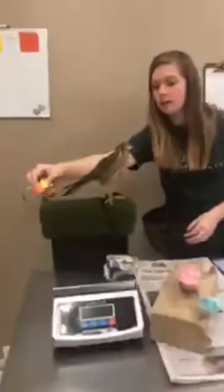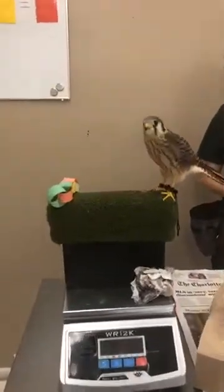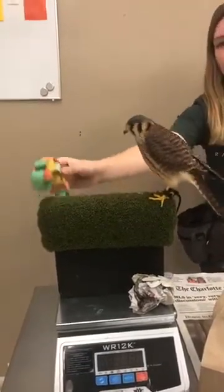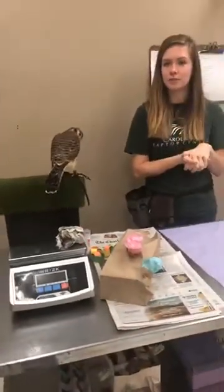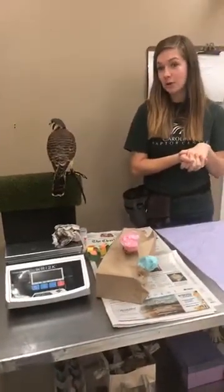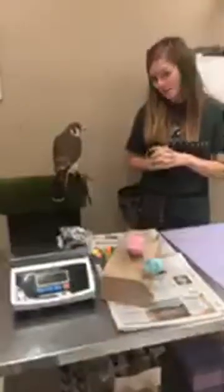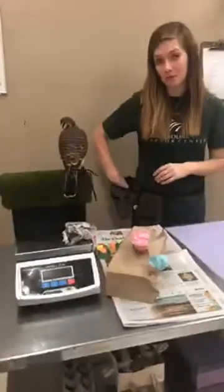Can I just put that on your perch? Again, she's like, no, thank you. That is in my space. Nothing really seems to be intriguing Belle today, which is just fine. I happen to know what Belle's favorite enrichment items are, and that usually involves food.